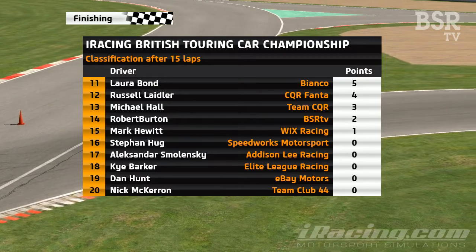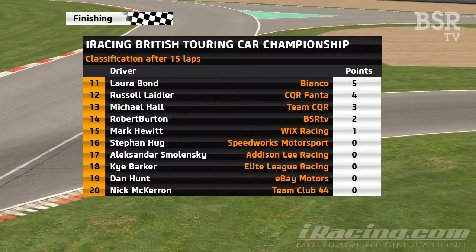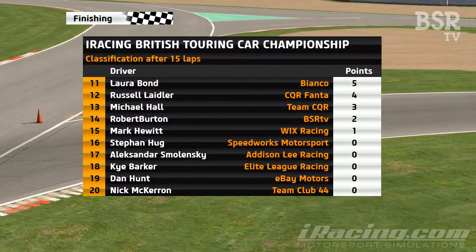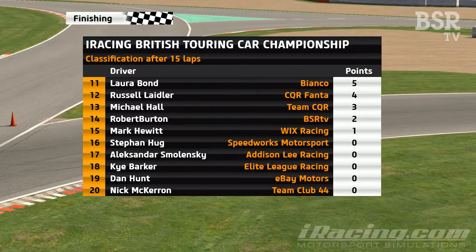You can pretty much lead from the get-go, assuming you get a good start. But how do you think that one's going to go? Well, I'll try and do this exactly the same. Get a good start, hold the gap. If not, try and pull one.